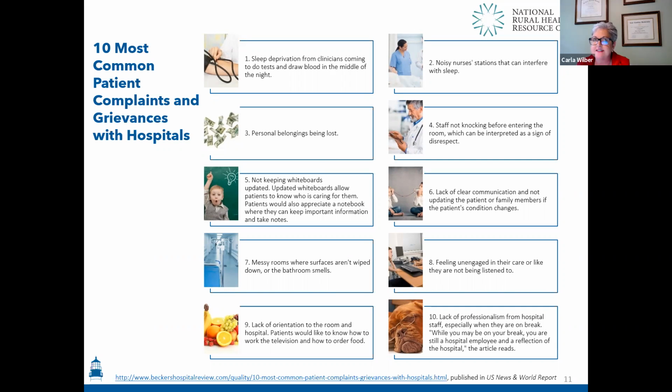So staff not knocking, that definitely shows disrespect. We should always knock on the door and introduce ourselves before entering their room. Not keeping whiteboards updated. The worst thing that can happen is that you have a nurse's name or a tech name on the whiteboard, and they're not really the ones that are caring for the patient. And so for the family, if they want to speak to the nurse, they need to know which nurse it really is. Lack of clear communication and not updating the patient or family on patient's changes.